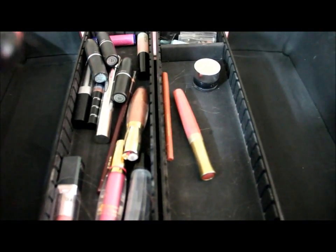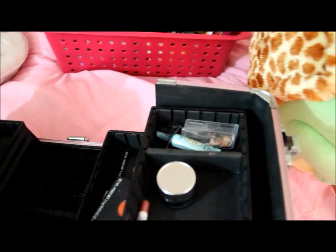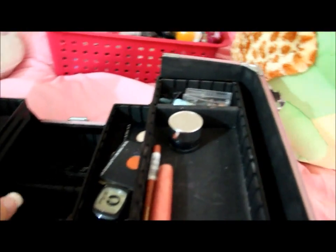Oh, here's some Matrix Voila Voom. I was wondering where to buy that stuff. That's not my favorite color, but I love it. Just some more shine. Some Clinique gel liner. More lip gloss. I gave away a ton of lip glosses, so that's why it's kind of empty. I got some Shadow Insurance over there. Oh my gosh, more glitz.